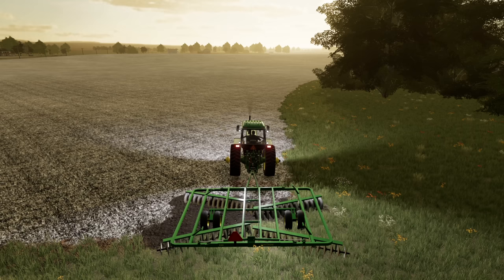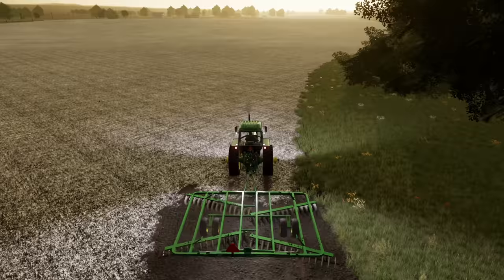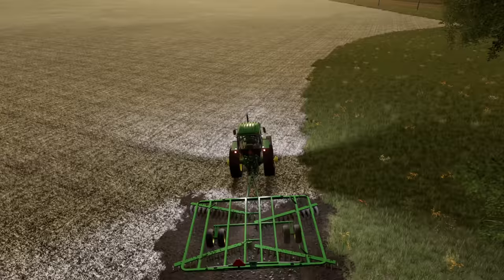If my tractor will go! There we go, finally. I could not get this thing to go into gear, man. You ever have that trouble with your old tractor? Sometimes he gets a little stuck. He can't get her in gear. I mean, hey, man, it happens to the best of us, right?